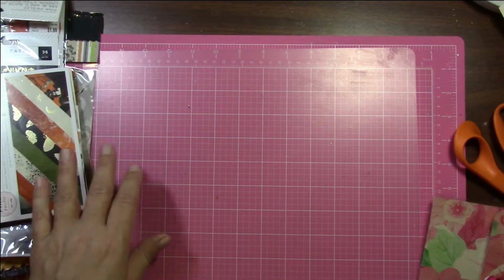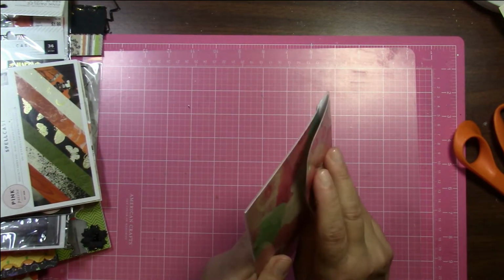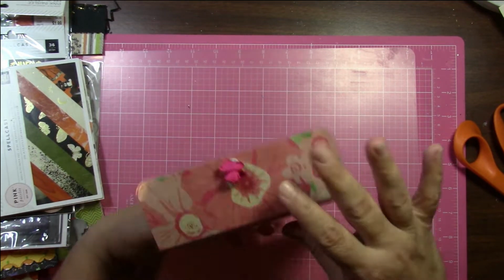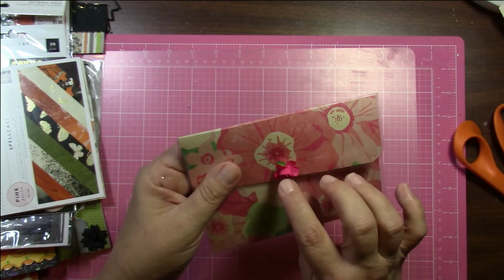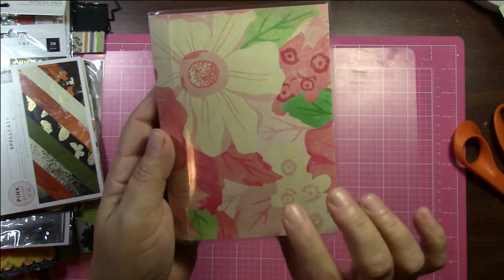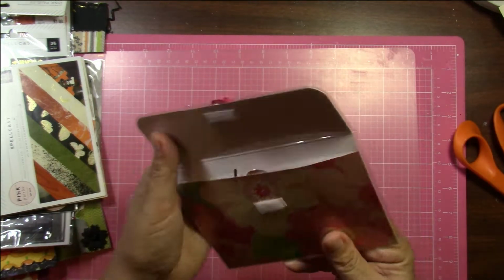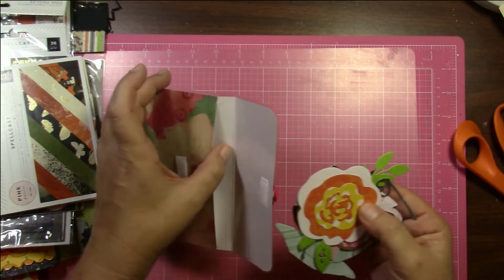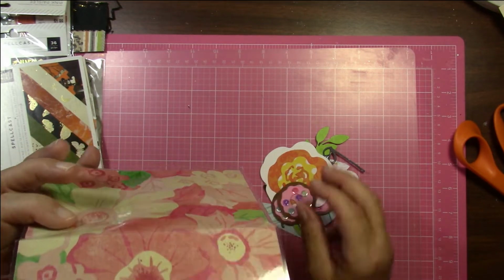I just love it. And then here we've got, it looks like this is like a little, oh, it's a little folder that she laminated. Look at this, you guys, with the really pretty pink paper rose or flower. I like this paper. There's the back and she laminated it. What a great idea. Wow. Okay. And then inside she has a bunch of die cuts. I'm so excited. Oh my goodness.